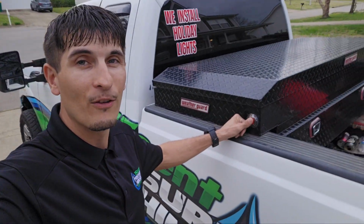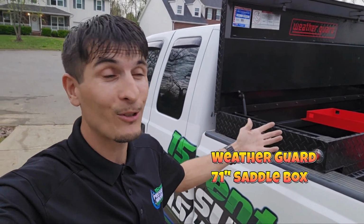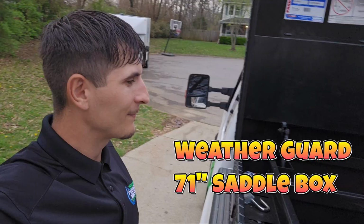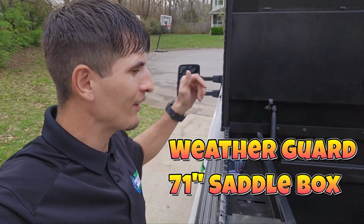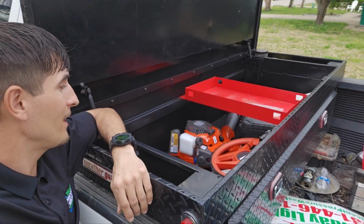You guys, now let's talk about the big boy truck. One of the key takeaways for me is the weather guard box. I don't know the dimensions. I'm sorry. I know it's a dual box. That's what they called it, a dual box. It's got a lot of space in here. Look at all that, right?